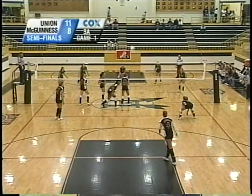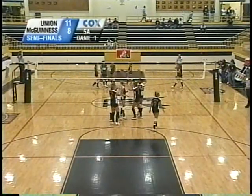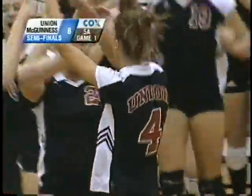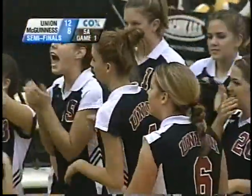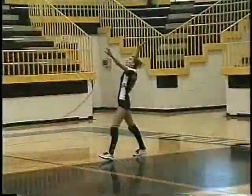It's hard to judge passing the ball to the net. Like that, right there, deep serve. Not sure whether it's in or out. Instant points. Timeout on the court. Union looking pretty good here early on. Up 12-8 in game one of the first match.